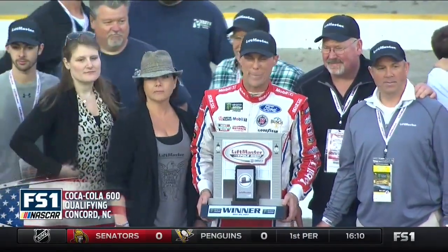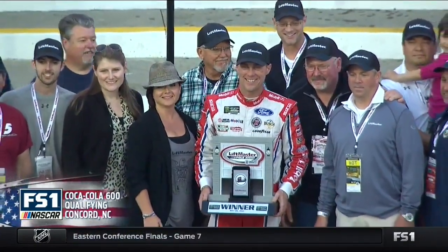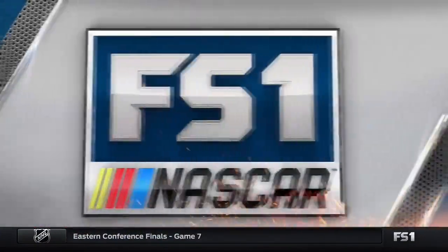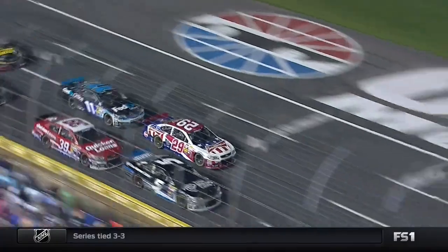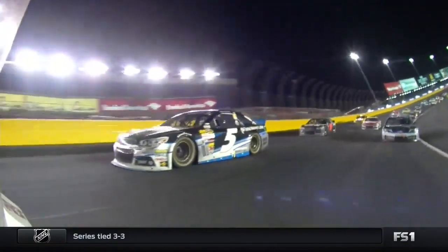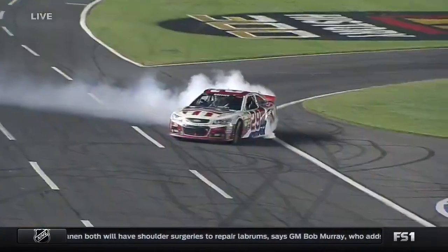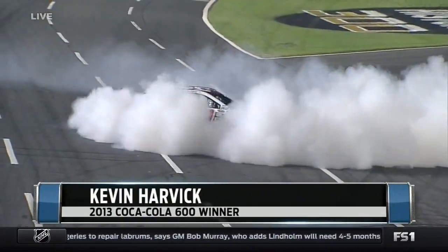Kevin Harvick being honored on Liftmaster Pole Night with all the trophies and accolades of winning his 20th pole. He's got a big win here too. This will be 2013 on Stock Car Racing's longest night. Kevin Harvick first to see the checkered flag.